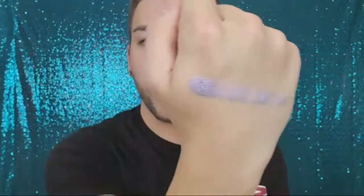So we're going to go into the beautiful purple row. It's weird to touch, honestly. Yeah, it's a powder cream hybrid. So we are going to swatch these bad boys now. Again, starting with the foiled shadow. That is the purple. Then we have a darker purple. Well, I guess it's the lighter one.